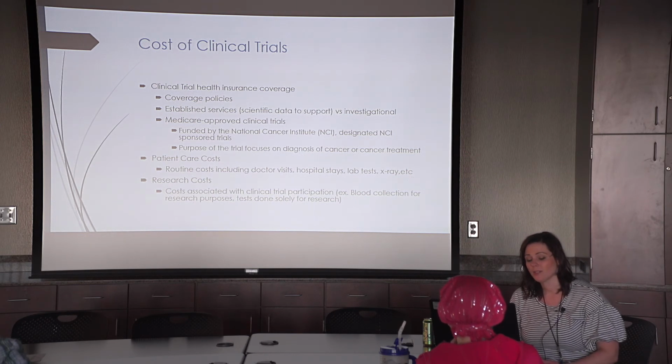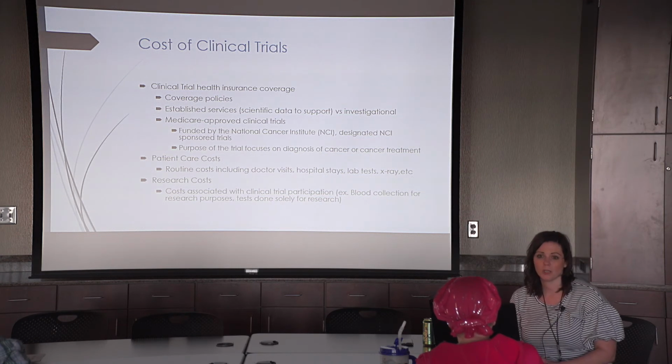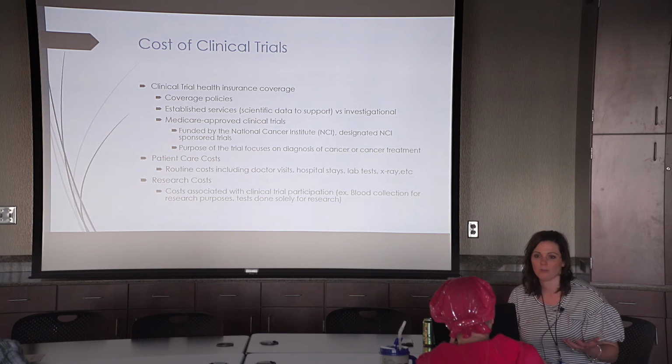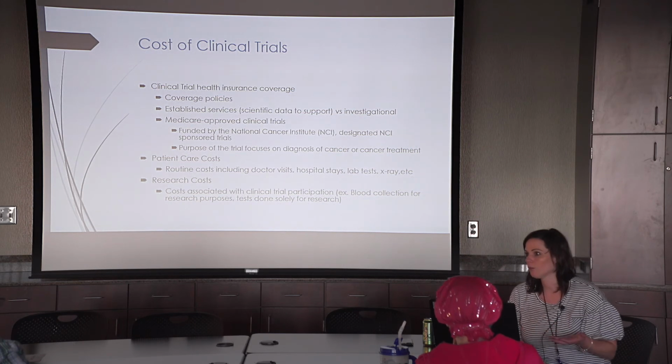On clinical trials, there are what we call patient care costs. Patient care costs are your routine costs. So if a patient is coming in to meet with Dr. Liu for a monthly visit, that's what we would consider a standard of care visit. You're going to meet with your doctor regardless of whether you're on a clinical trial or not.